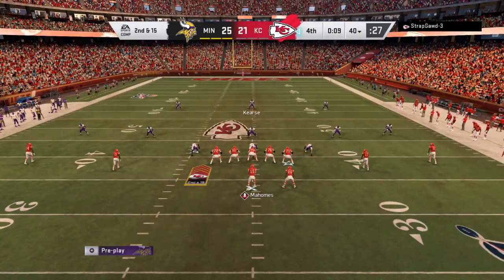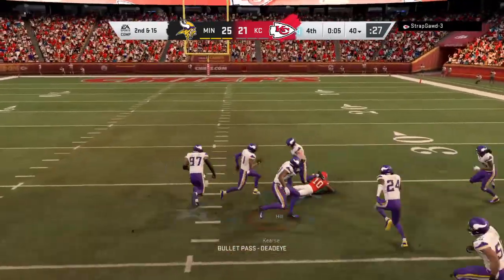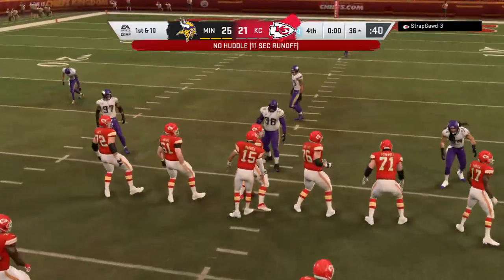Watch the curl, watch the curl. Back to throw. Mahomes. Open man is Hill. He's got it. A first down there on a pickup of 25.